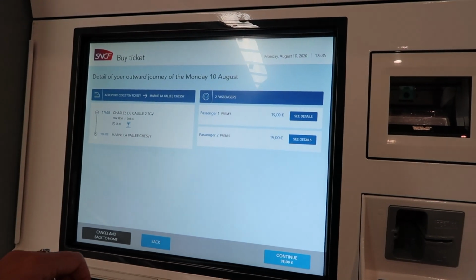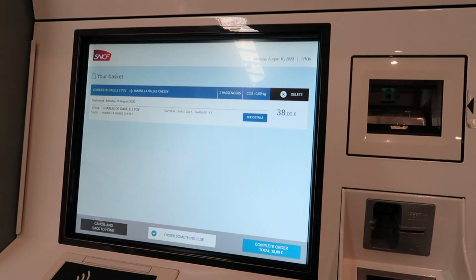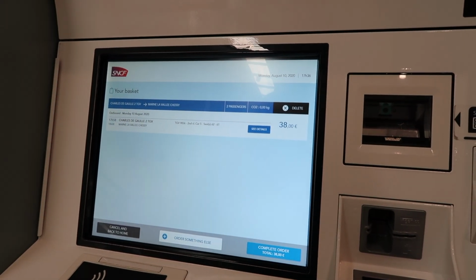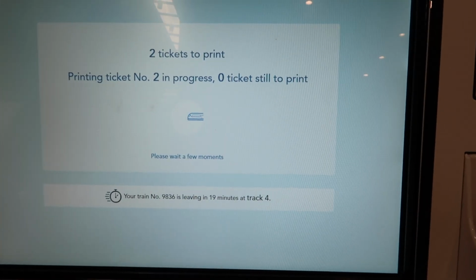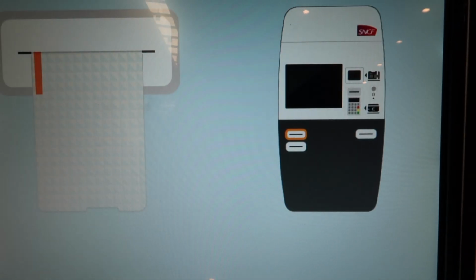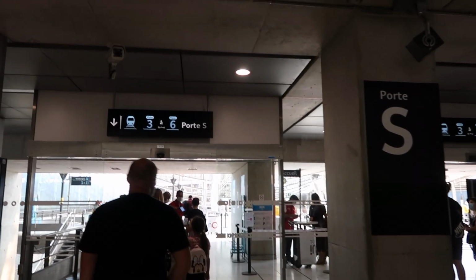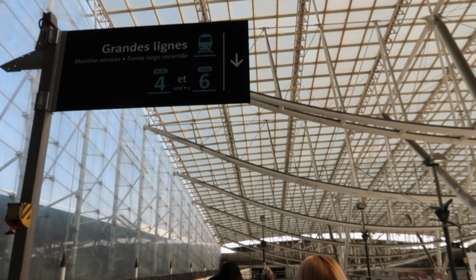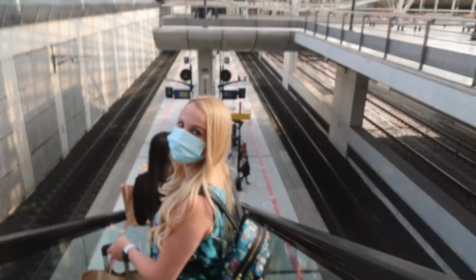Once you've made that selection, you will be taken through to a screen where you need to pay. We have a currency card loaded with euros, so we popped that in, and it printed out our tickets, which had a lot of information on them. It had information about which platform we needed to go to, which carriage our allocated seats were in, and obviously what number seat we were in.